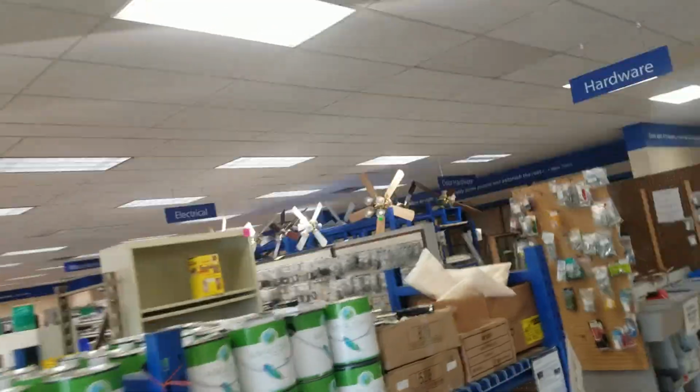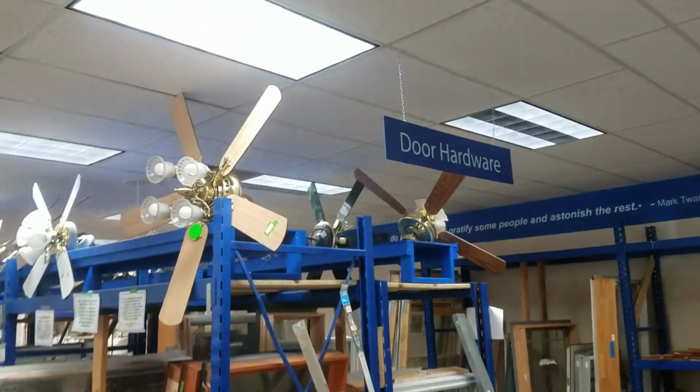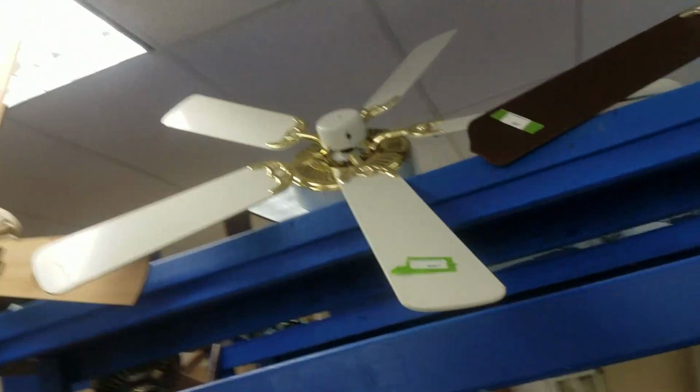So, I was gonna video that Studio Series, but it just sold. So I'll show you what's out here. A lot of fans went out, a lot of fans sold. That's still here, surprisingly. Little Heritage thing. Unknown. Minka. Westinghouse.